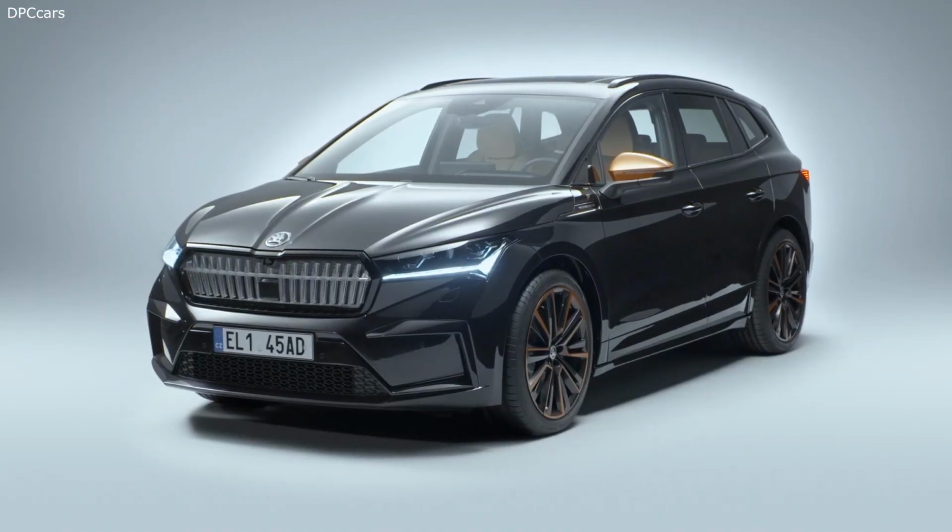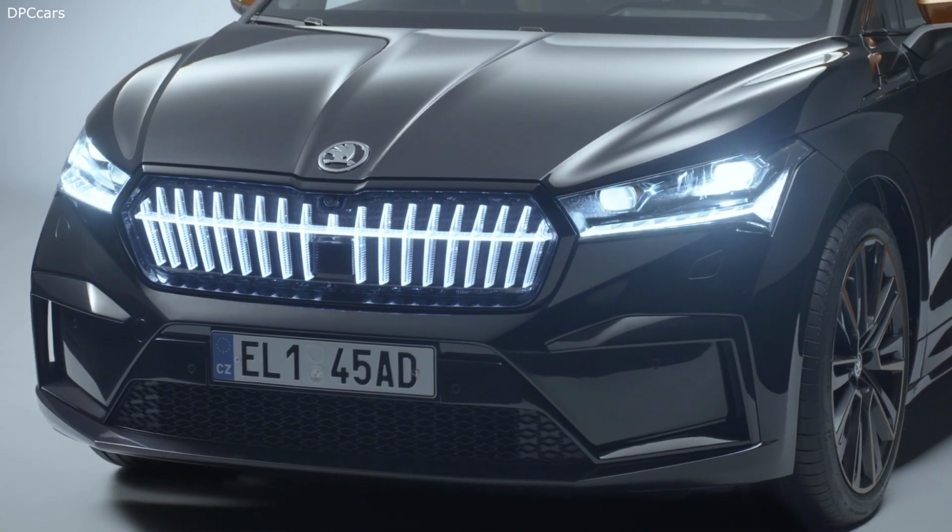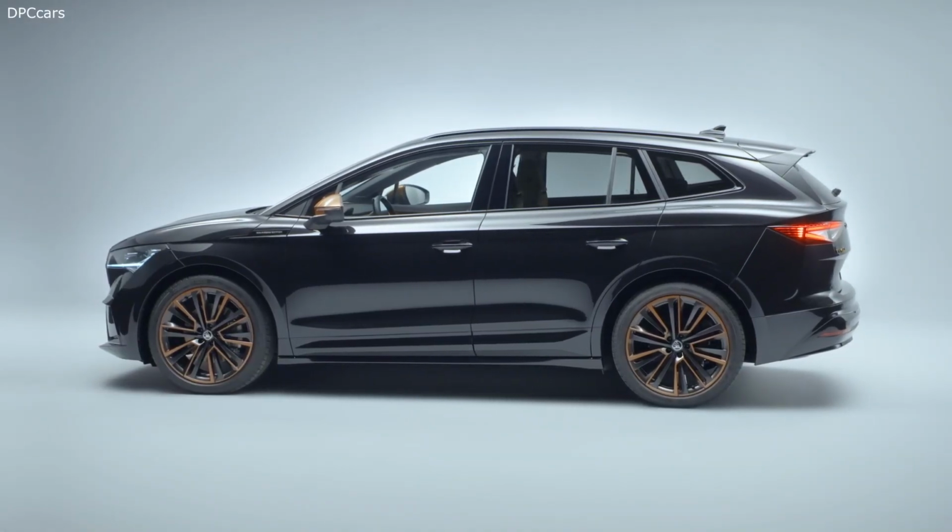And then there is the corporate brother Skoda Enyaq. It is a little larger than the ID.4 and will be offered from prices less than 34,000 euros.